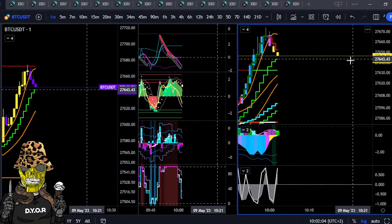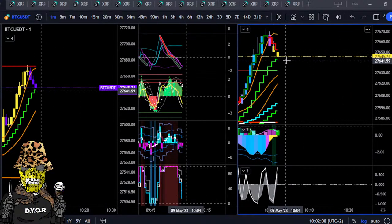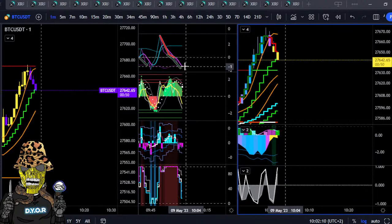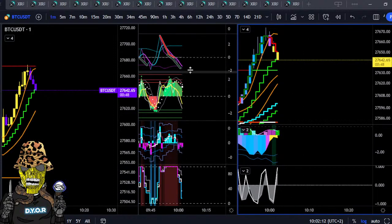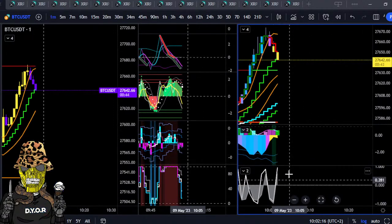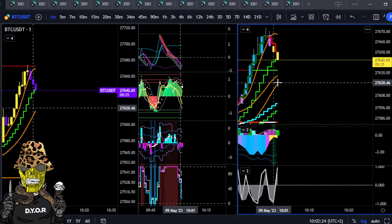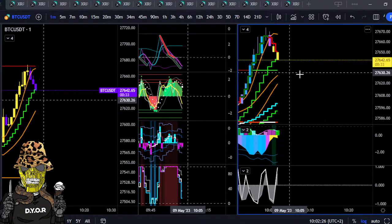Okay, so we're getting this initial pullback here. Can be a little bit of a sketchy long, but now this hidden bull div does have something to say. It's true, but currently contraction, whilst positive correlated. We will be looking for this entry point down here, 27,632. Furthermore, if it breaks there, this will be the region of trap.